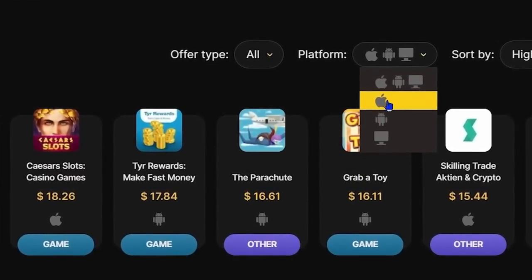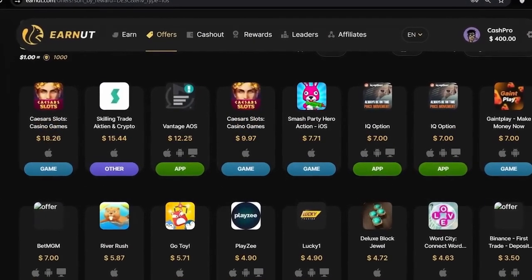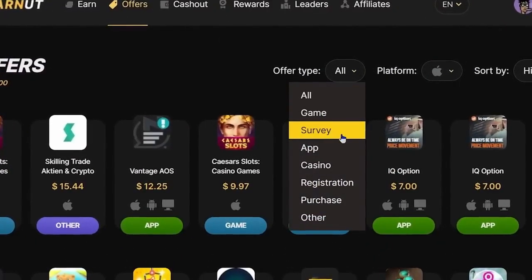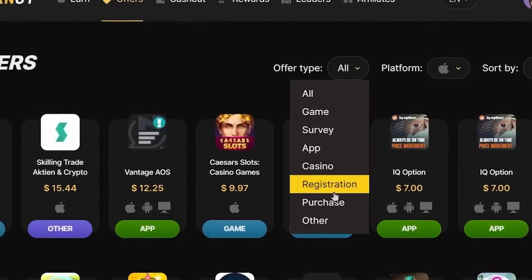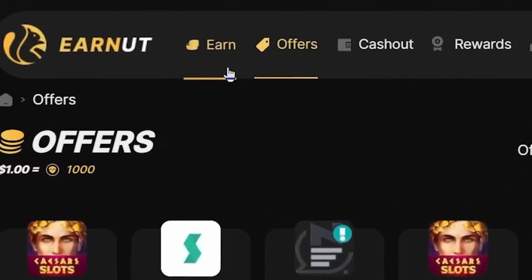So if I select the iOS option from there, it will show me only those apps and games that I can install on my iOS device and make money. Just like this, you can hover your mouse on offer type, and you can select the specific type of offers you want to complete, such as play to earn games apps, survey completing apps, apps that pay you to register, and so on.